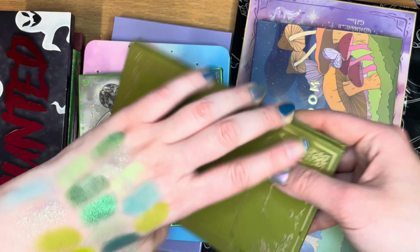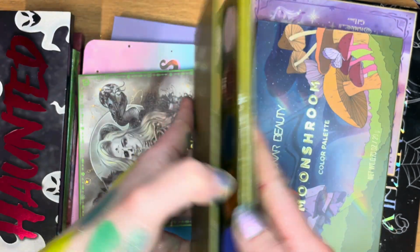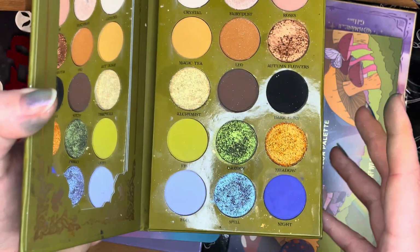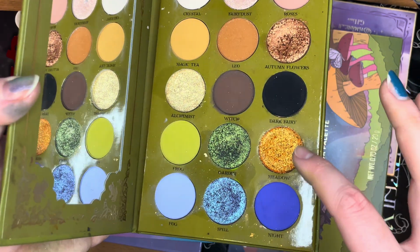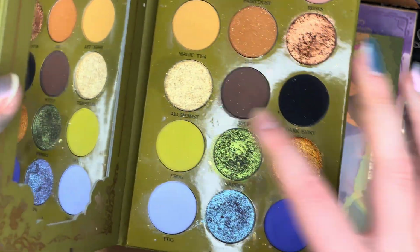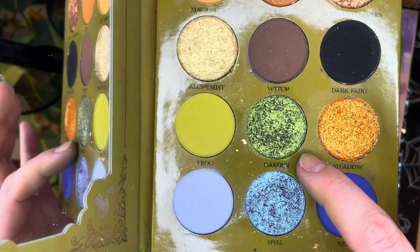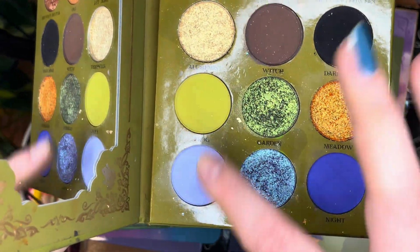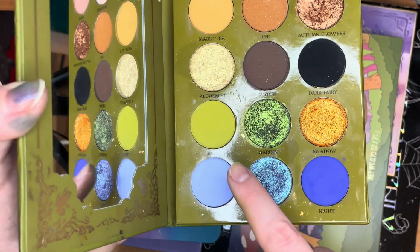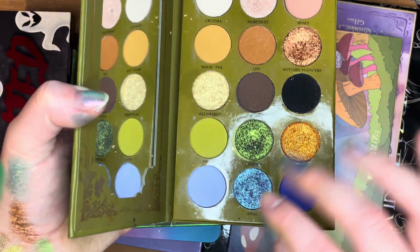Okay, we're almost done. Then I have the Mio Frog's Tail palette, and this one has a lot of neutrals and a couple of colors. You have the greens. There was a green glitter here, but I got rid of that one, and instead I repressed a shade here. And then you also have blues, and I really enjoy both of these, especially together with the blues. It is such a beautiful peacocky corner over here. So I highly recommend this one in case you want a really nice neutral with pops of color.